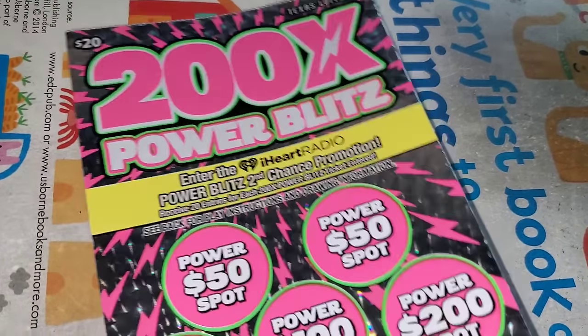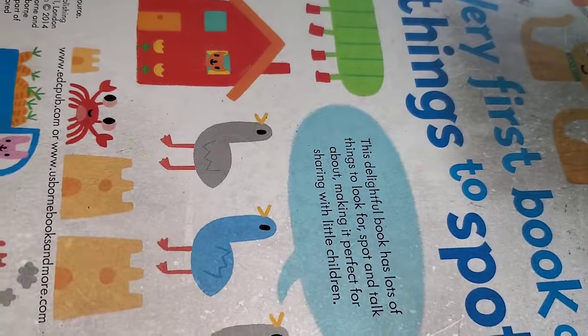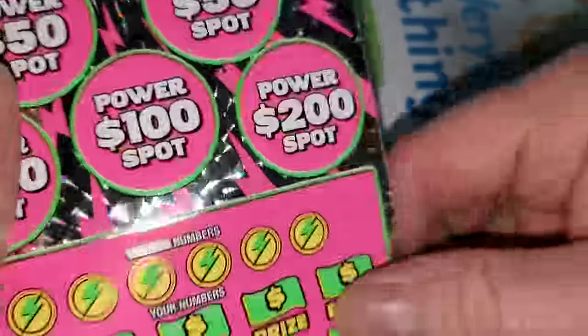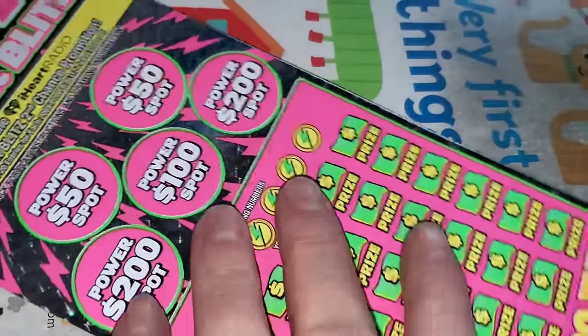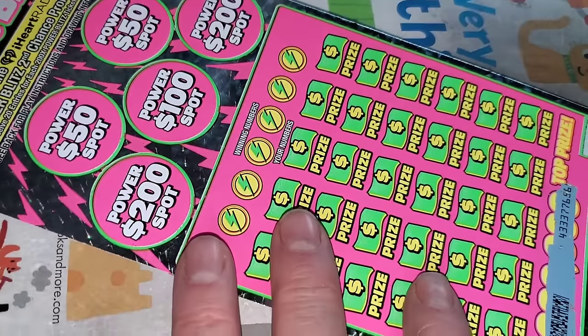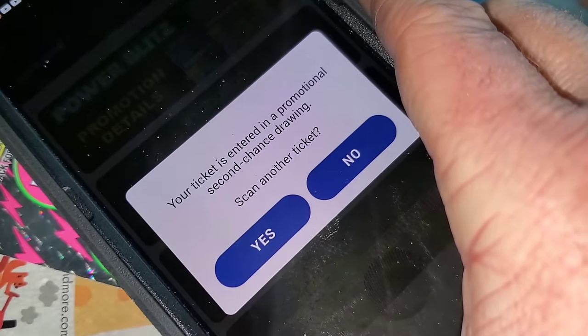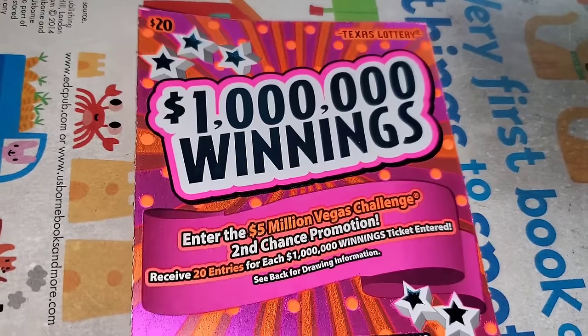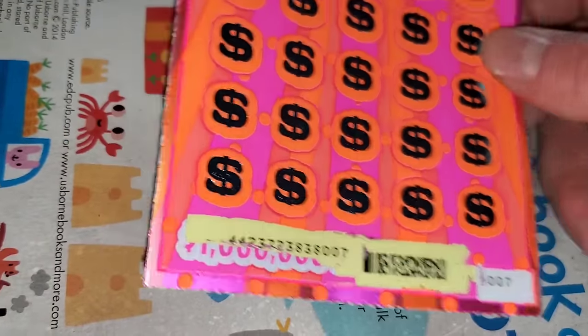Here we go. 200X Power Blitz. One and two were losers. And nothing in order. Now we've got number three. Now this one's a little different. Second chance drawing. We're going to hope that it says invalid ticket. And it does not. All right. $1 million winnings. We lost on 6 and 7.